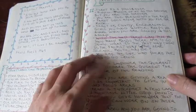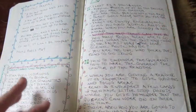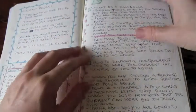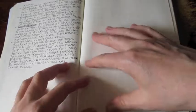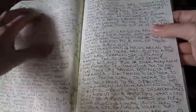So this is Empowering Your Querent by Kellyanne Maddox. She has great information, but she does tend to talk a lot. I had a lot of time on my hands when I did this, but I didn't finish it because she did go on a lot. So I probably won't be finishing it, but there's a lot of good information in here, which is really cool.